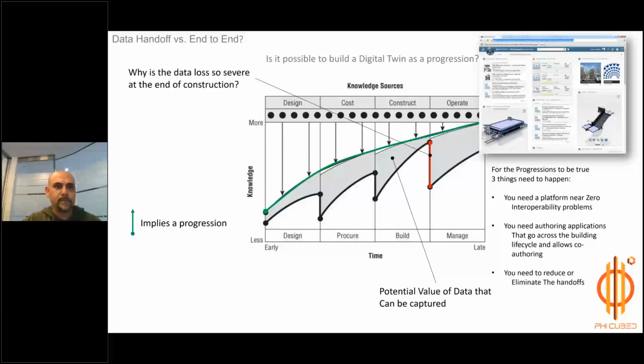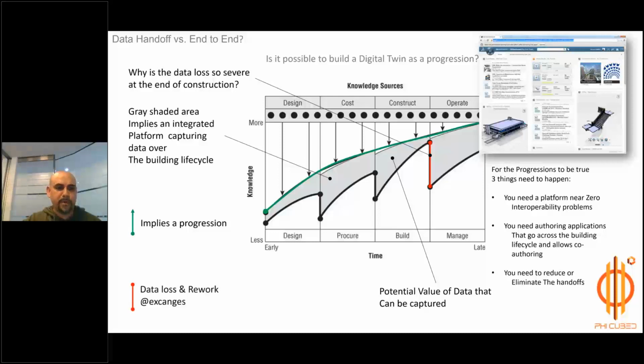So I mentioned this issue. Again, this is the platform component. And the big loss, I would say, is not only that the owner is losing data there. If the owner doesn't have a platform that's managing and capturing all this data, they are experiencing outrageous amounts of data loss, waste, and rework inside their entire project delivery process.